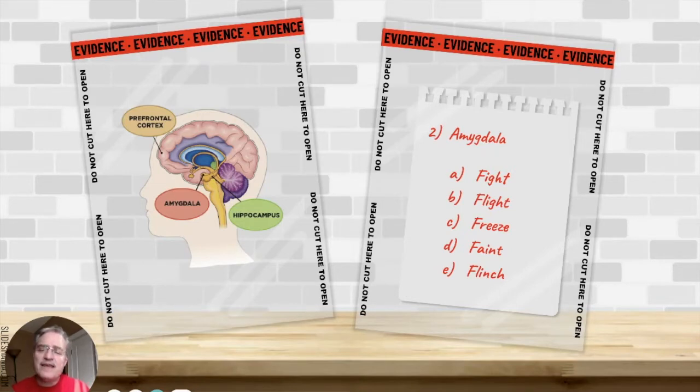Faint is like falling asleep. This one isn't very protective because when you fall, you could hit your head on something and it really doesn't solve the problem. It just makes you go to sleep like I'm just gonna ignore that there's even a problem. And flinching is what we do when something startles us. Say right now in this room that I'm in, if someone slammed the door, I would turn and look, and I would do it in an exaggerated way. That's flinching. It's drawing my attention to what might be dangerous.